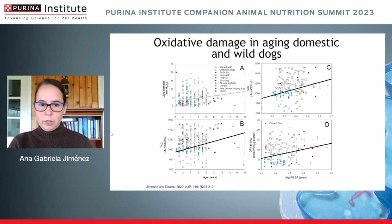And the relationship that we're looking at in this panel is age at which the blood draw occurred. What you're seeing here in C and D is a corrected measurement of age. When we say, here's a 2-year-old Chihuahua, it is not the same thing as saying, here's a 2-year-old Great Dane. And so to try to correct for the discrepancies in aging rates, what we did was we corrected the age at which the blood draw occurred to the, it's called maximum lifespan.